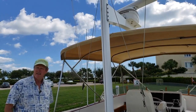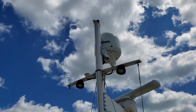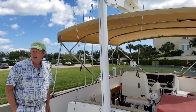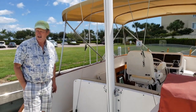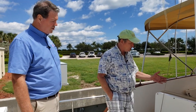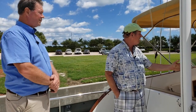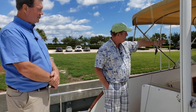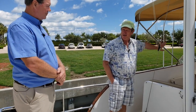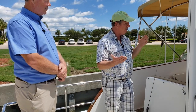Okay. All right. But the mast does drop, so you can actually get that mast. In fact, with the center opening over here, if you put the dink in the water, that mast would go down all the way flat on the deck, right? It would. That's right. But normally it's not really required because the windscreen and the top of this, there's not much difference.